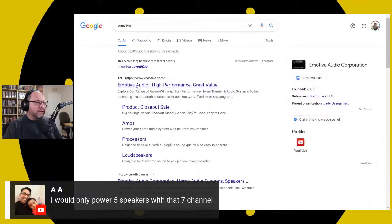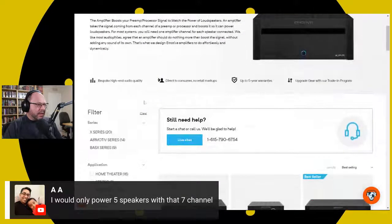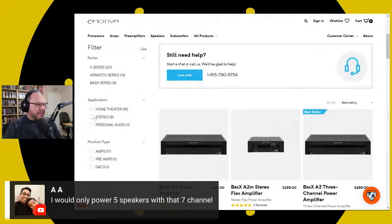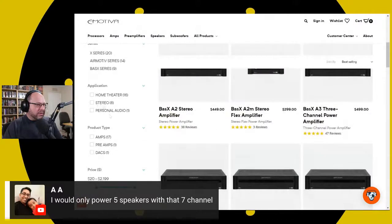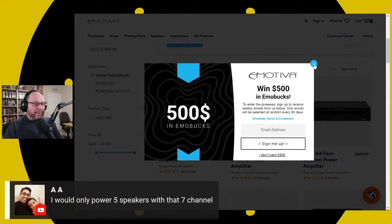Let's see what we've got going on here. So amps and home theater. Let's see. Okay, so let's go into application home theater. Ooh, $500 in Emo bucks.